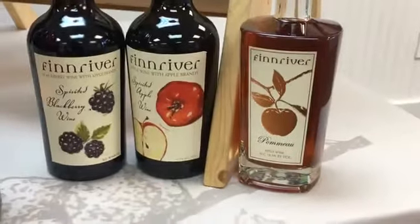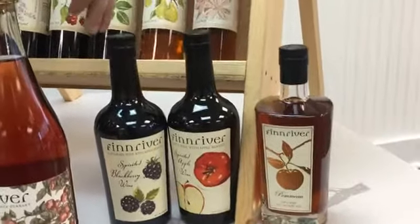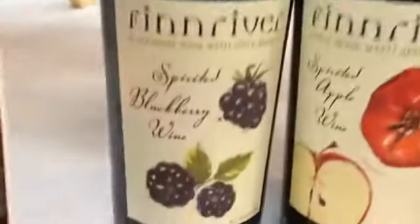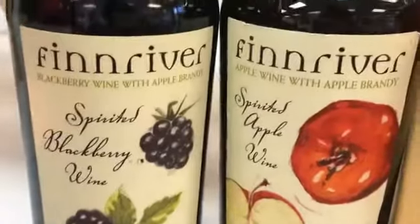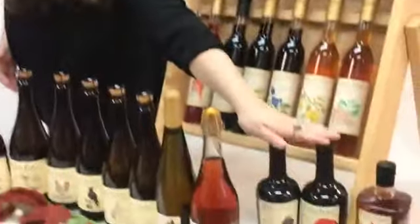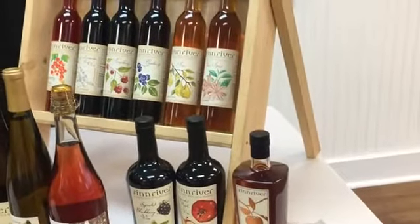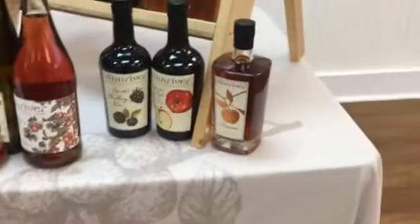And then lastly, these guys down here are our port style wines. So whereas the tall skinny bottles are on the sweet side, these are going to be a little less sweet. So we have a blackberry port and an apple port. Again, those are fruit wines fortified with apple brandy, except we're not sweetening after the fact, we're barrel aging. So my general go-to is I want to mix with these. I want to drink these guys on their own as a little after-dinner sipper. They're all 18.5%, so they have a little backbone to them.